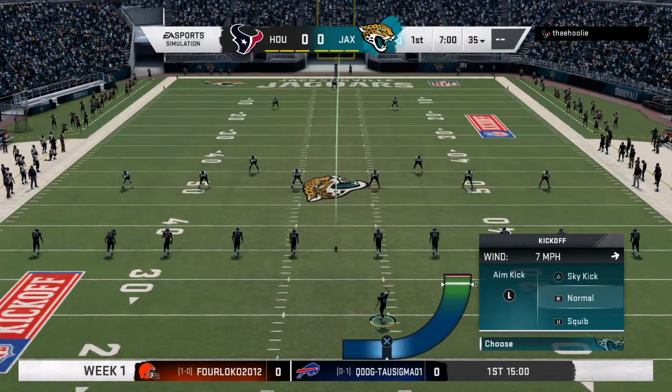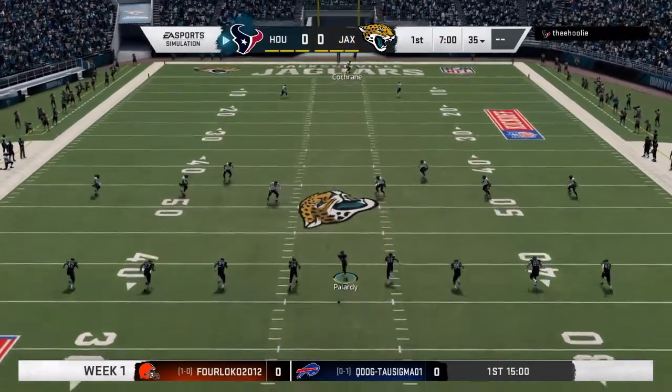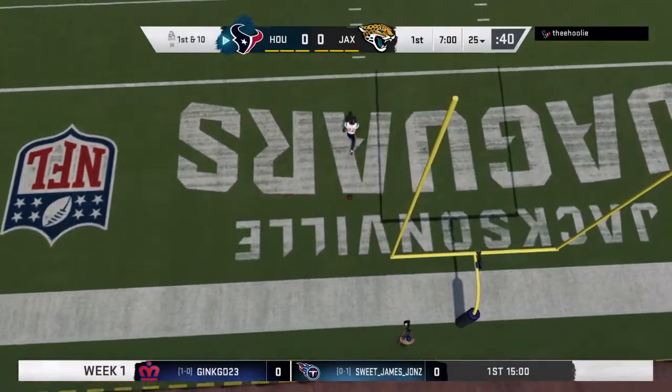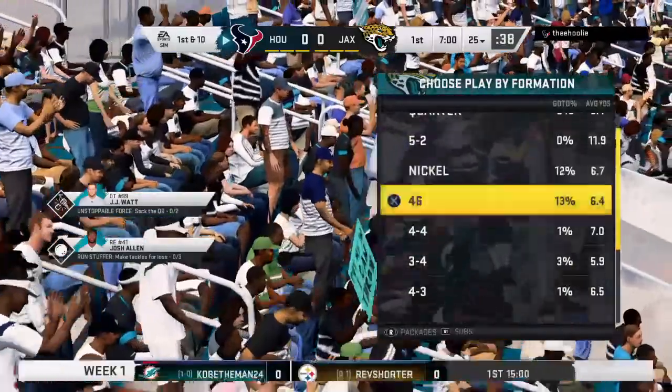These folks are fired up as their guys are ready to do battle between the Houston Texans and the Jacksonville Jaguars. This will be taken to the back of the end zone. And no run back here. This will be a touchback, and it comes out to the 25-yard line.